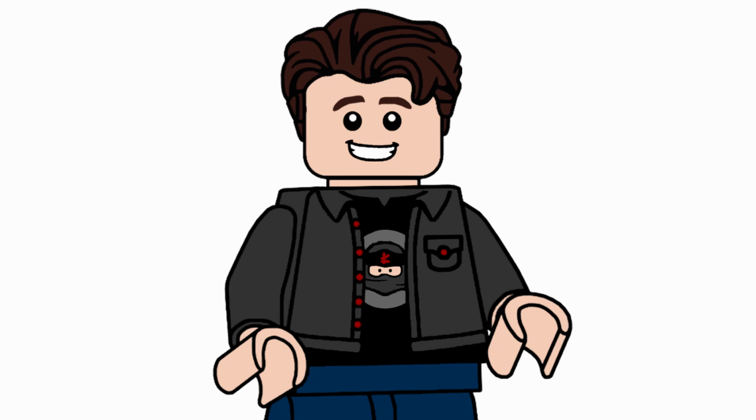But I think for the sets that we do have confirmed here, I am very excited for the future of Marvel superheroes. There's so many great sets here with great minifigures as well, so I'm really looking forward to it.